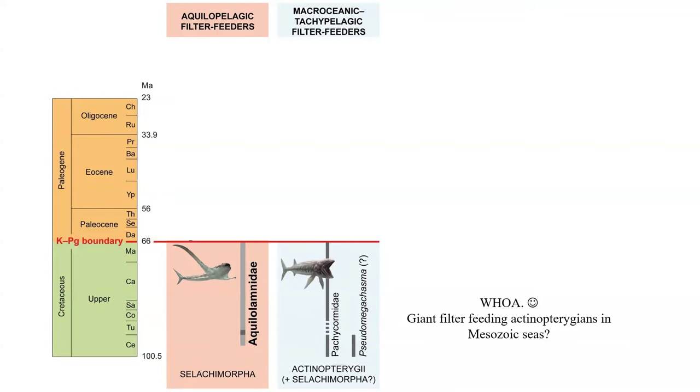And so this is a figure that I really like talking about the evolution of filter feeding amongst fishes, within the context of the end of the Mesozoic and into our era, the Cenozoic. These authors have two different categories, aquilopelagic filter feeders, that means eagle pelagic, so these ones that are like flying with their mouths open.